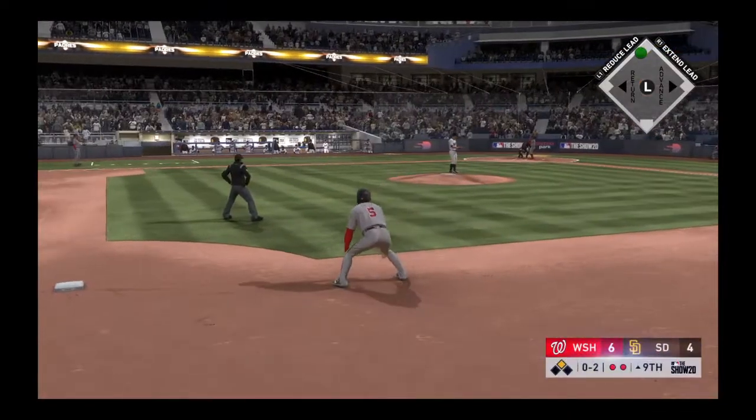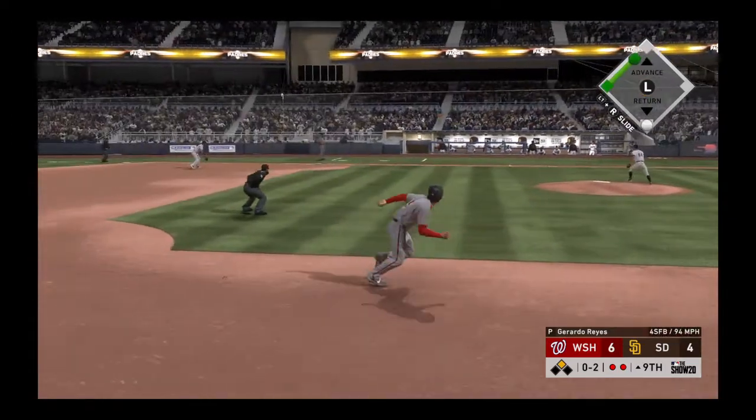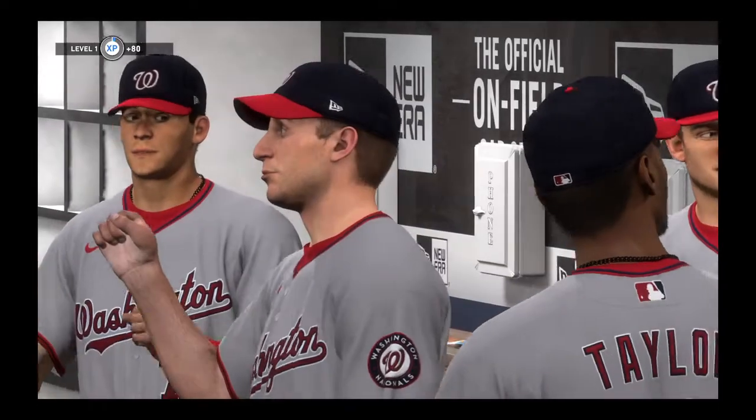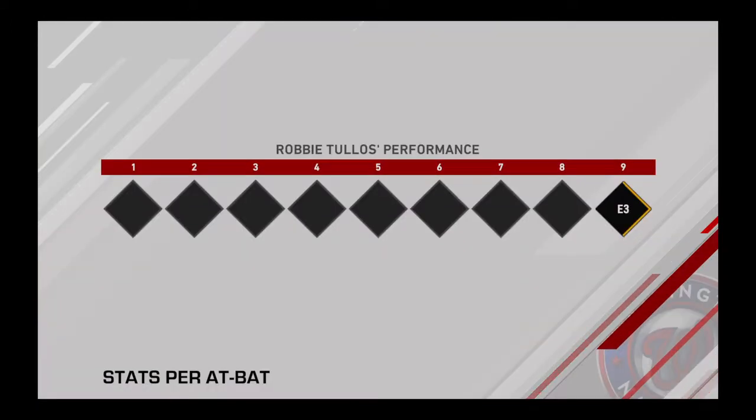Now batting, the right fielder, Mookie Betts. Now this is on the ground for Hosmer over there at first. And he'll step on the bag himself and the Austin Voth comes out of the bullpen to shut things. You might think it's just another win, but it's awfully hard to win in this game, especially on the road.